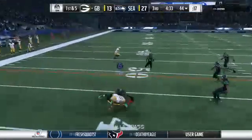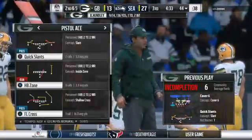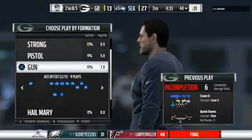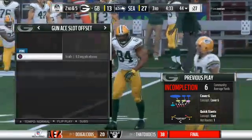Throwing, Hundley. He couldn't quite hold it. Got hit. Ball pops out, incomplete. You get a tight end like this, and you know he's used to dishing out punishment, but here, he's one that has to absorb the contact, and as a result, unable to hold on to the football.